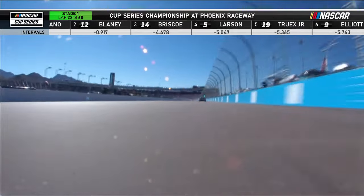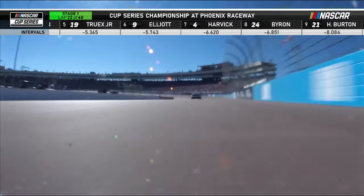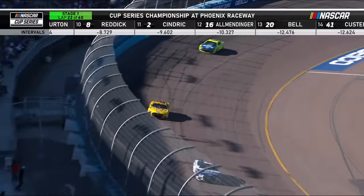And they're talking about how to move around that line for Joey Logano in reference to his teammate there, Ryan Blaney. These two teams working very closely together. When they have those similar setups, it makes that transfer of information that much easier, Dave.